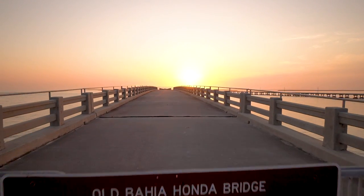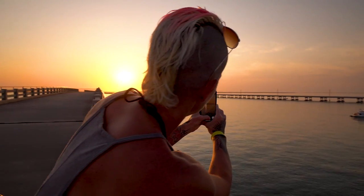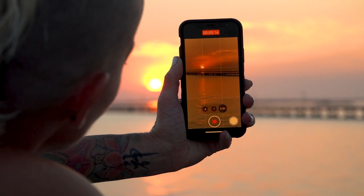Definitely have to say Bahia Honda was a huge success. What a great day we had. We didn't plan on being here for the sunset, but man, we got an epic sunset. So that's how much fun you could have here and not even realize it. And then you're like, oh, how many hours have we been here? Let's stay for the sunset.